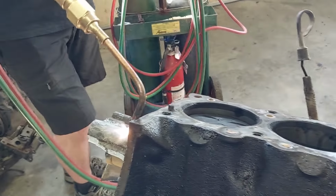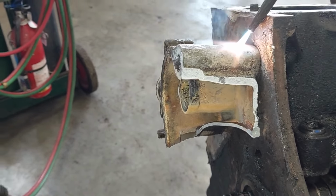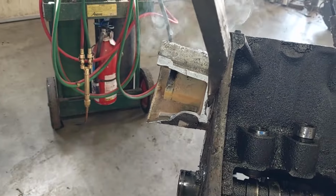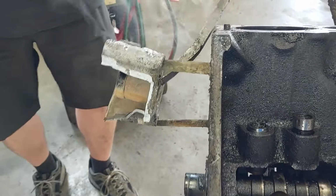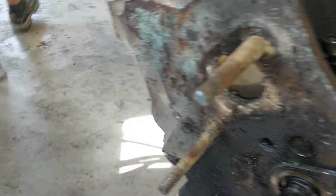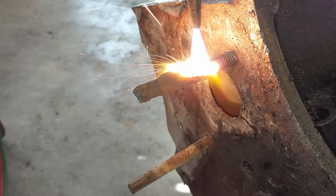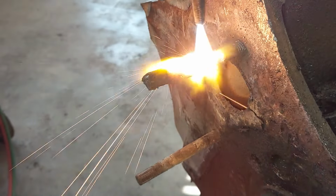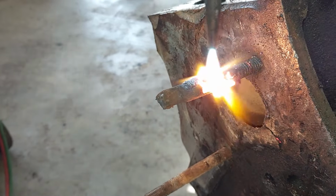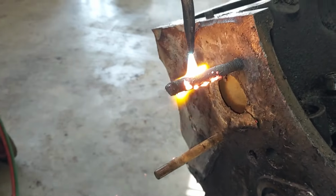Probably move the can of flammable compressed gas. Hey! Look at you. That's hot. Just give it more and more and more heat. Melting the... That's just the oxidization. Try to not melt my phone as well.